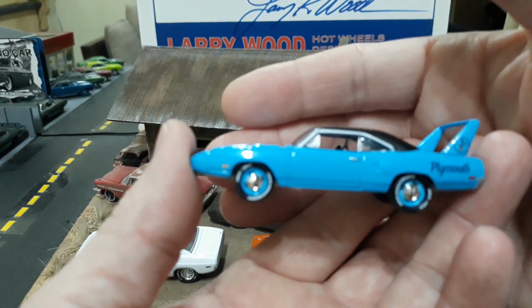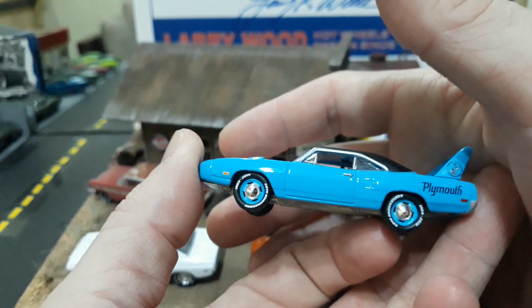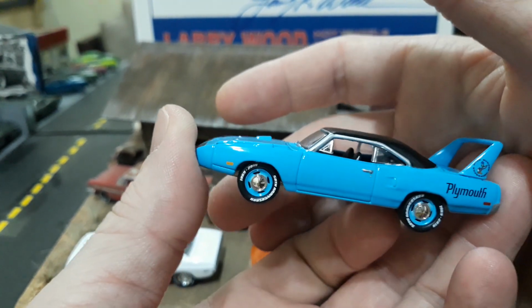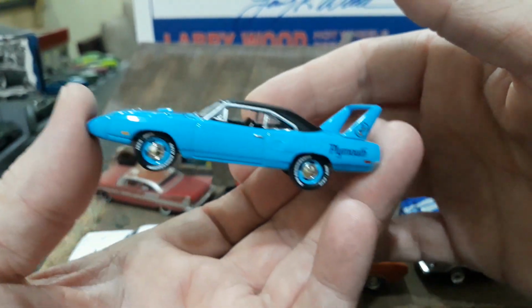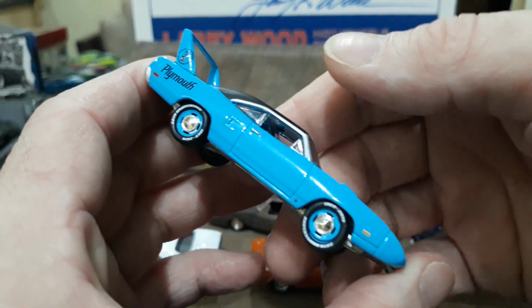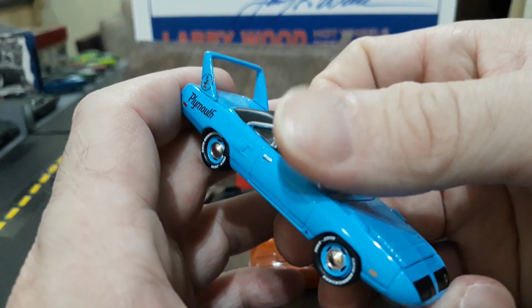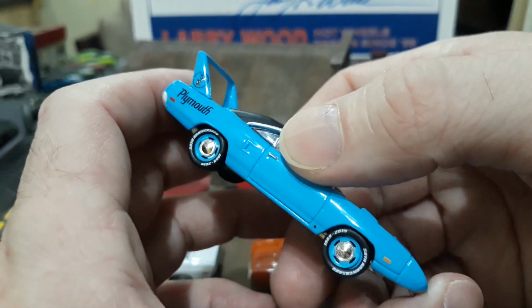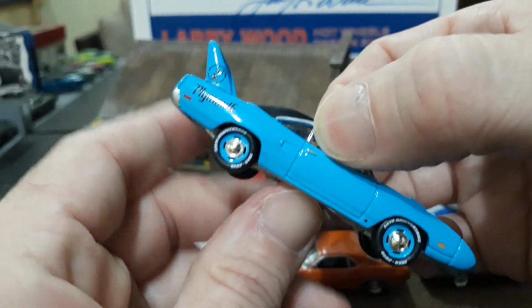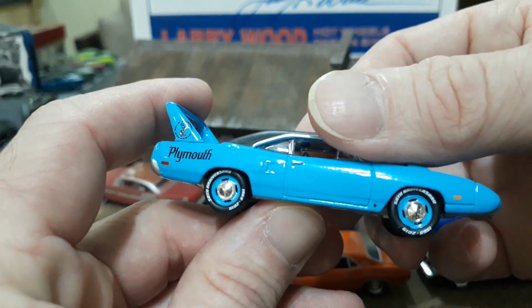So here is this one, and it's just cool. Its counterpart, I think this is version A. So version B is white. The white one's cool too, but Petty blue is very iconic on this car because Petty raced these in NASCAR in this color. So very suiting for this car. Very nicely done by Johnny Lightning. Only thing I have against this car, it is a little bit underscaled, but hey, it's beautifully done. It's proportionally correct. It's just a little bit small for 1/64th.